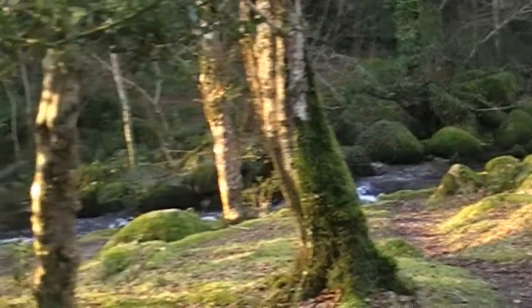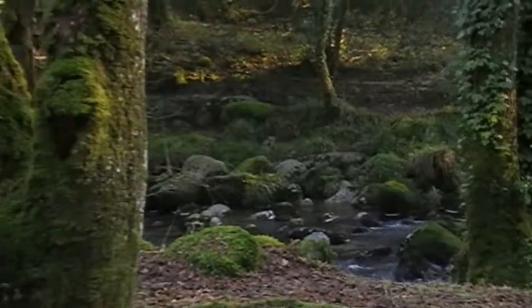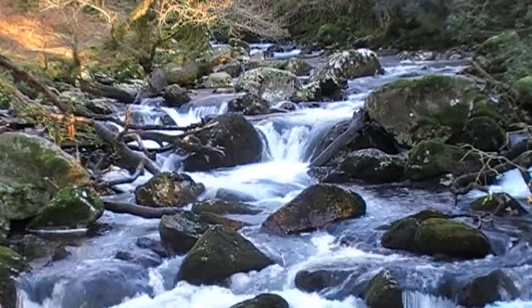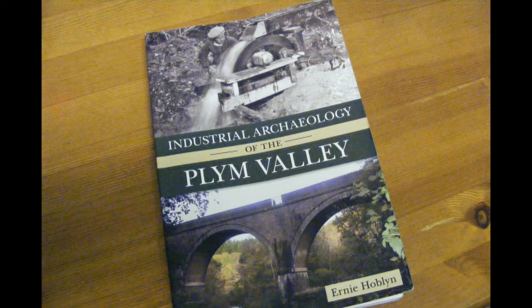We are now in a piece of land bounded by the fast-flowing waters of the Meavy to the left and the Plym to the right. It's hard to believe that this blissful rural idyll is the site of quite intense industrial activity. Once again, I am grateful for the assistance of Ernie Hoblin, who has provided me with the interpretation of the landscape in his publication, Industrial Archaeology of the Plym Valley.